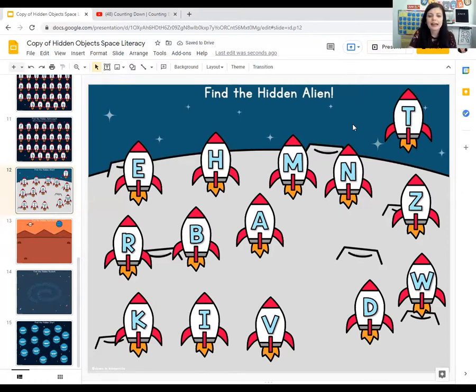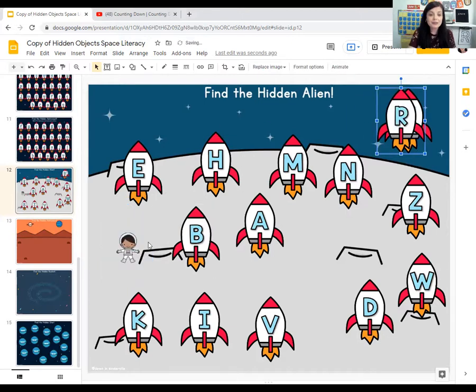Let's try another letter. Can you find the letter R? That's our letter for today. R, like a rocket. Did you find R? Okay, let's let it blast off. There was one of the astronauts. It was hiding behind the R.